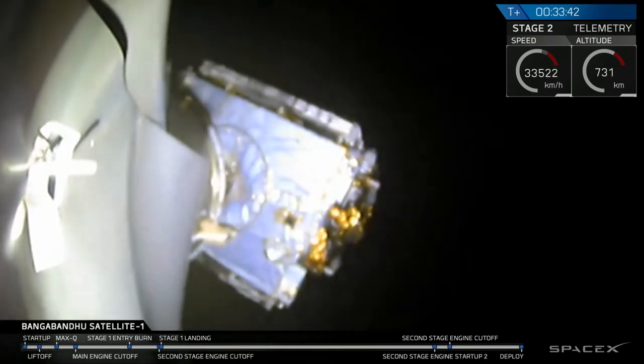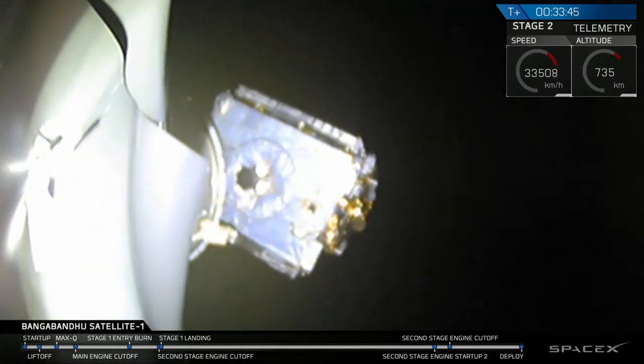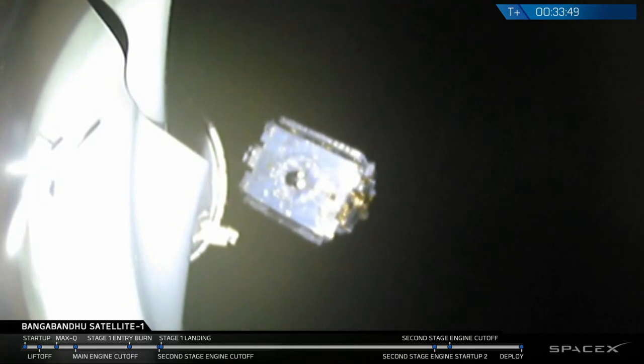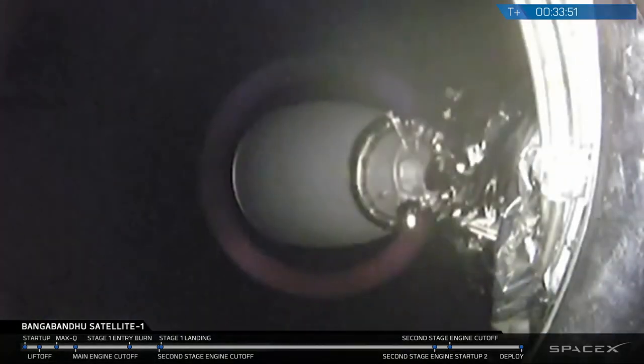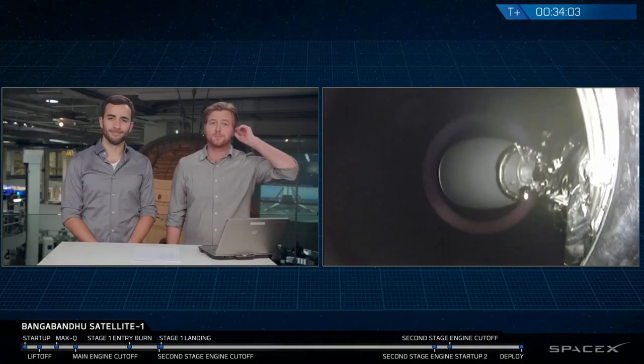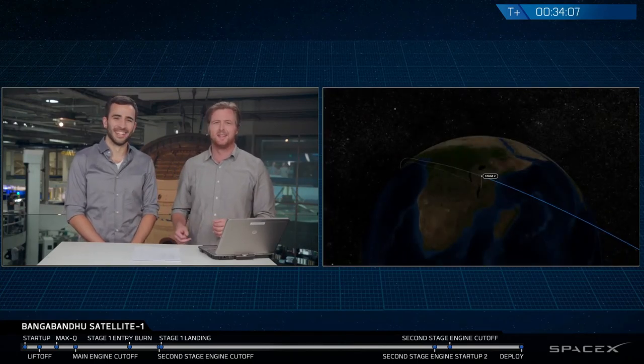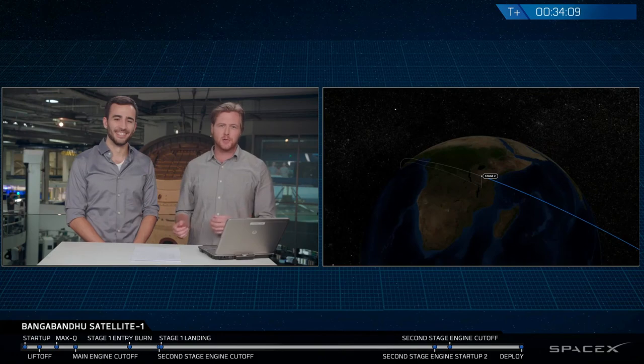Payload separation confirmed. And you saw it on your screen. We successfully deployed Bangabandhu Satellite 1, and it's on its way to geostationary orbit. So that brings today's mission to a close.